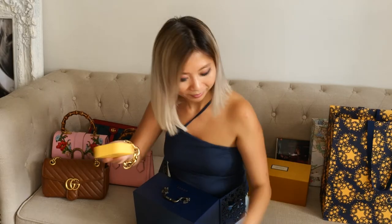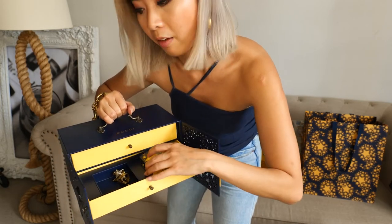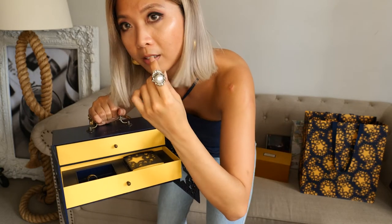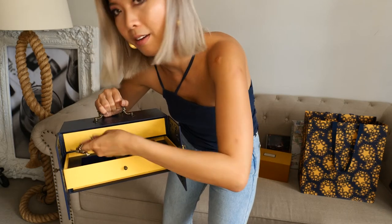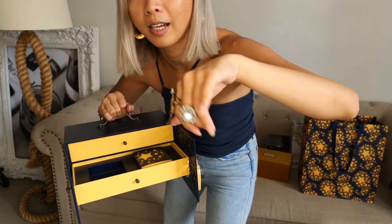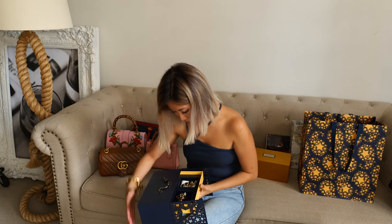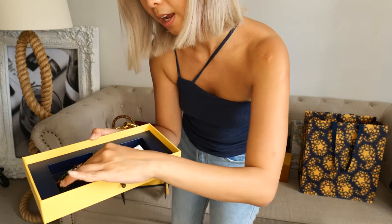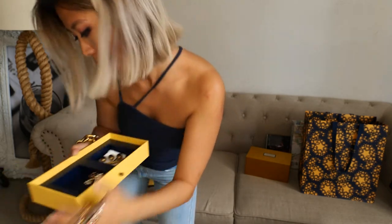I'm so gross. So inside this box, you can tell, this is the only mooncake I have left. And those are the rings I have left. I have two, so I have this, I have this. I just like to collect statement rings like this. And then the first drawer, we have more. We have this guy right here. Good for a party, like a date night. I just love it.